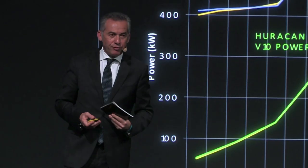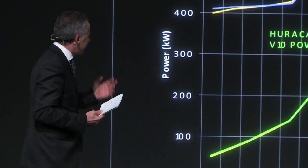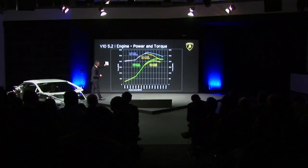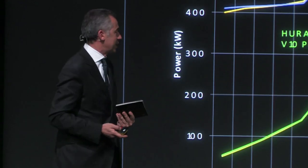And like I mentioned before, due to the new intake manifold and exhaust manifold, we are able to increase the fluid dynamic efficiency of the engine and really to fill the drop that was in the old Gallardo, and to have something that is outstanding in terms of elasticity of the car and the reaction in acceleration.